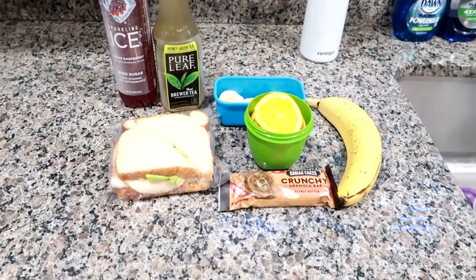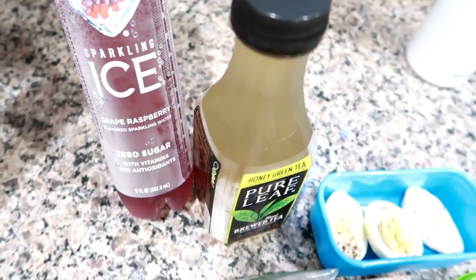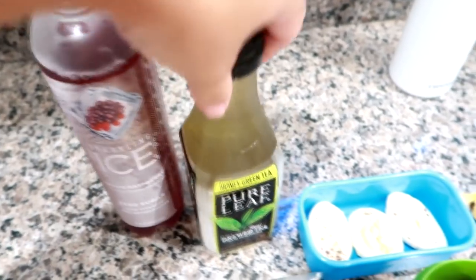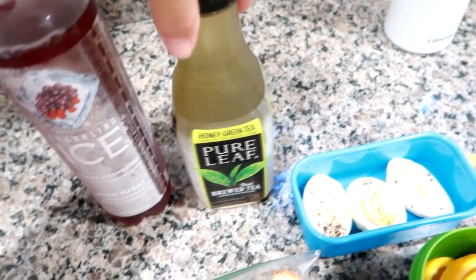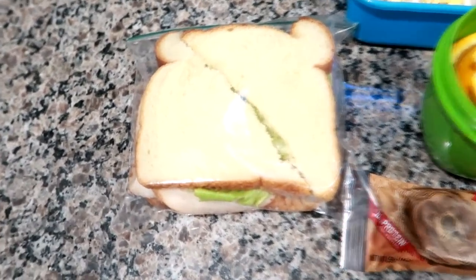Good morning. I am getting ready to pack up Matt's work cooler. Today I'm giving him a sparkling ice grape raspberry zero sugar drink, a Pure Leaf honey green tea, and a sandwich here, just on regular old butter bread.